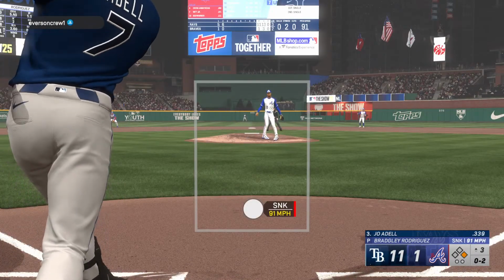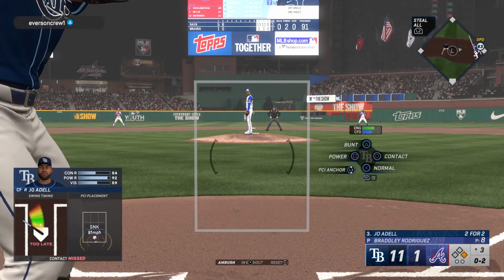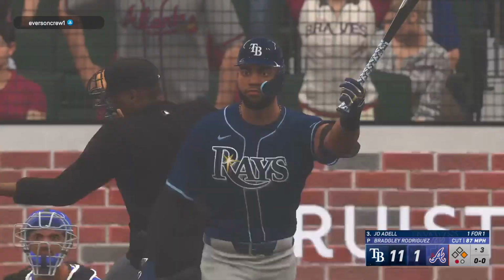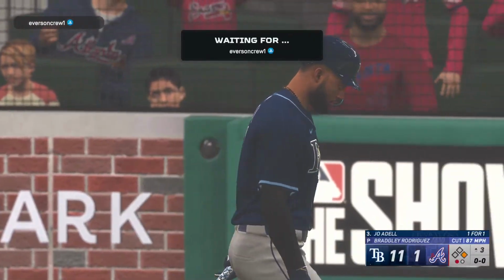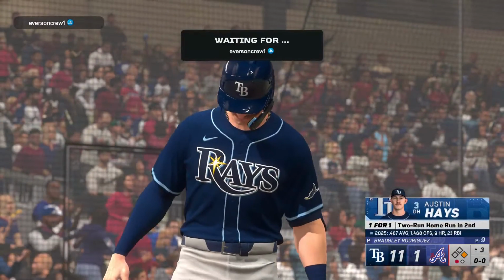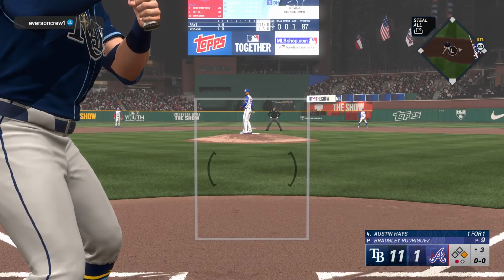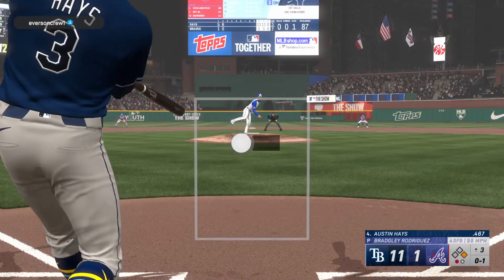And a swing and a miss. Nobody out. Runner at first. Got him looking. 1 away. And now it's Austin Hayes. He's already homered here in this one. Austin Hayes. Swing and a miss.